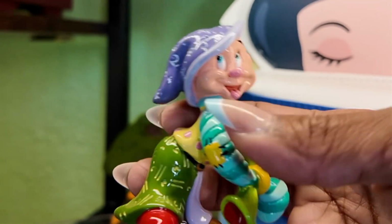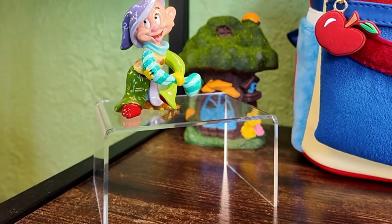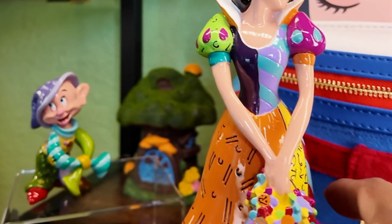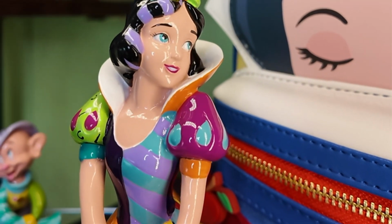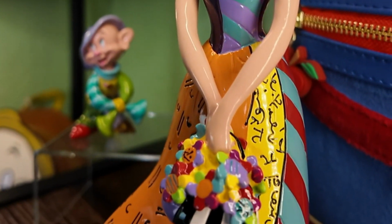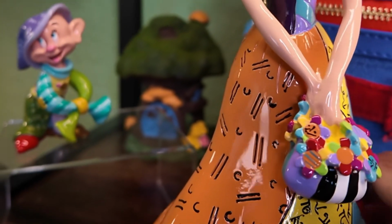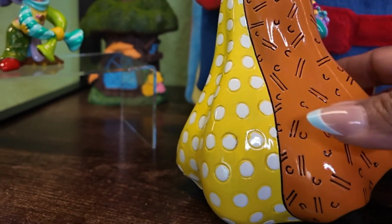Such a gorgeous piece. And then I decided to put my Snow White, my beautiful Snow White Brito, which she is just gorgeous. Look at the rich colors on her. I love the way she came out. Her colors are gorgeous.